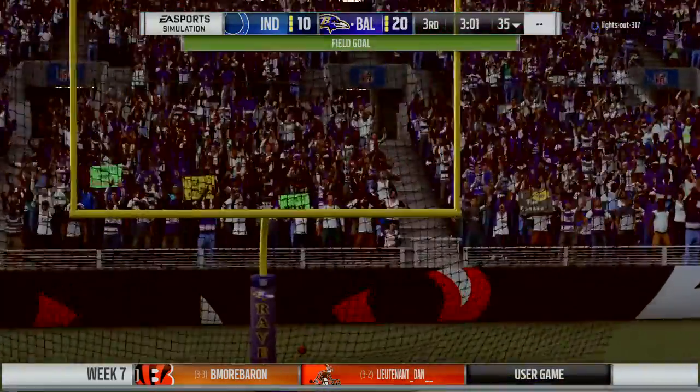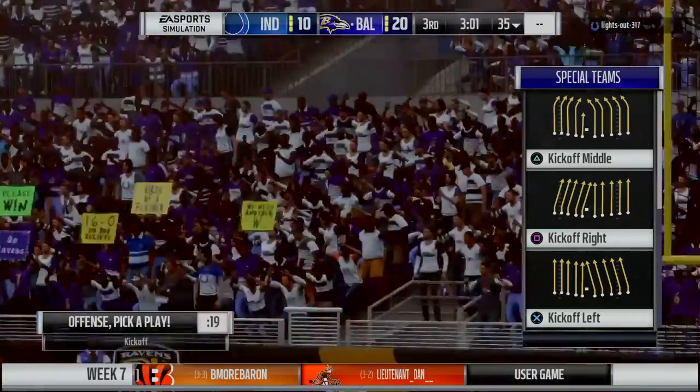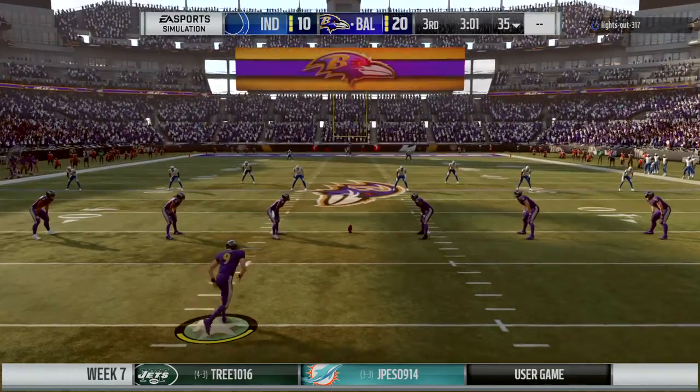And Tucker's kick right there. It's good. And they double him up here. That makes our score 20-10. So he splits the uprights, and has to be a nice feeling. Right when it left his foot, knew it was good.